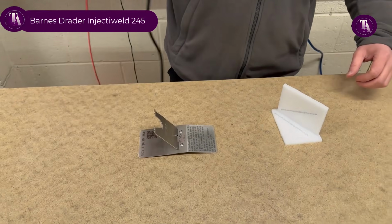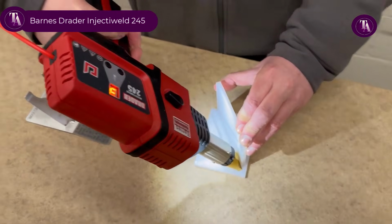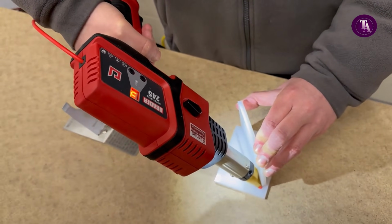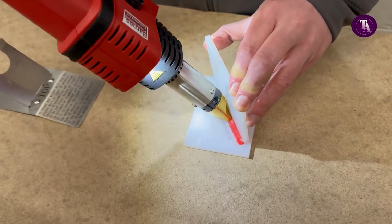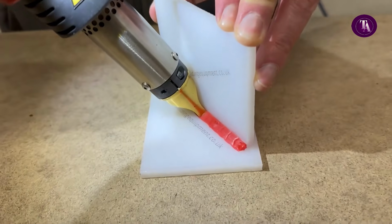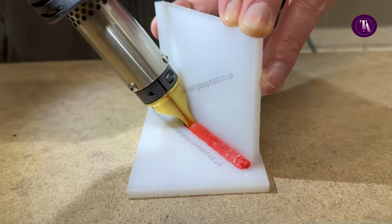Barnes Drader Injectiweld 245. The Barnes Drader Injectiweld 245 is a compact portable plastic welding tool designed for on-site repairs. Using proprietary injection technology with radiant heat, it melts and injects plastic rods to create strong, co-fused welds without oxidation. Lightweight and manually operated, it requires no compressed air or gas.